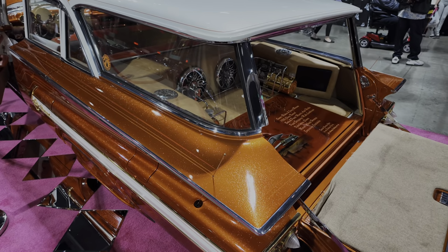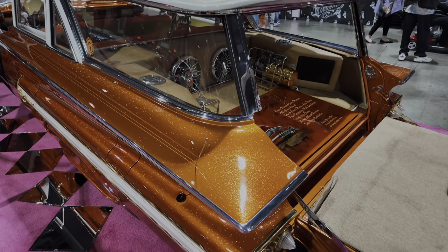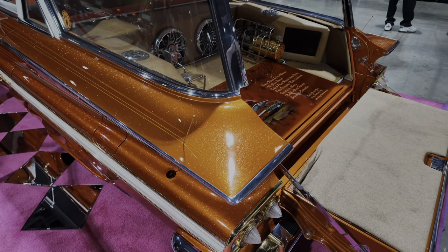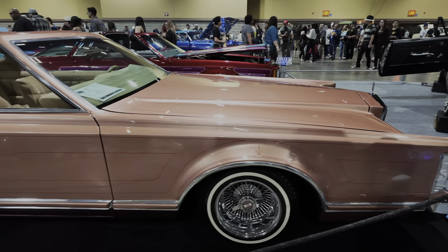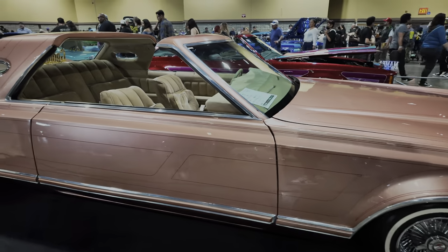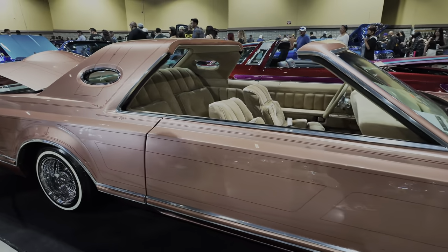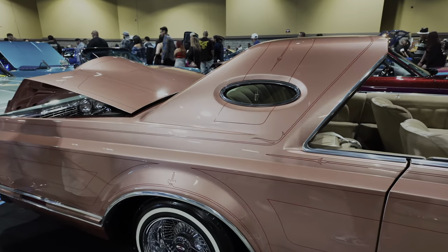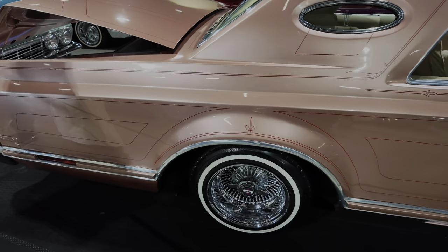Got the speakers. Trying to get those at least. There we go. And don't pump. The Continental I was seeing from the other side. I don't know how to explain the color. It's not pink. It's not truly peach. I'm gonna call it champagne. Something different.